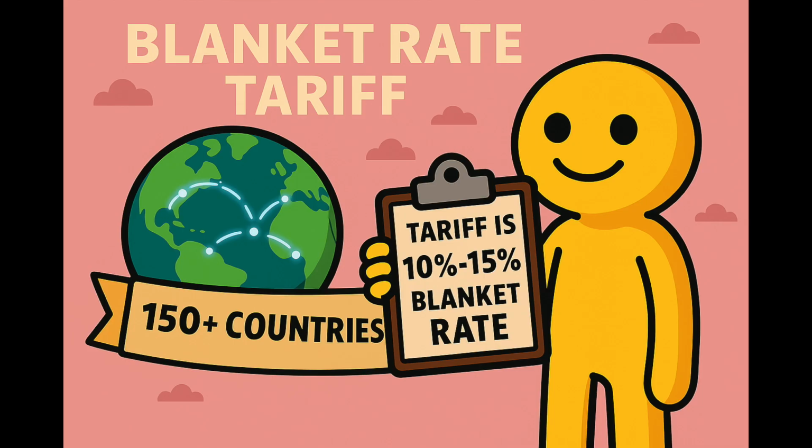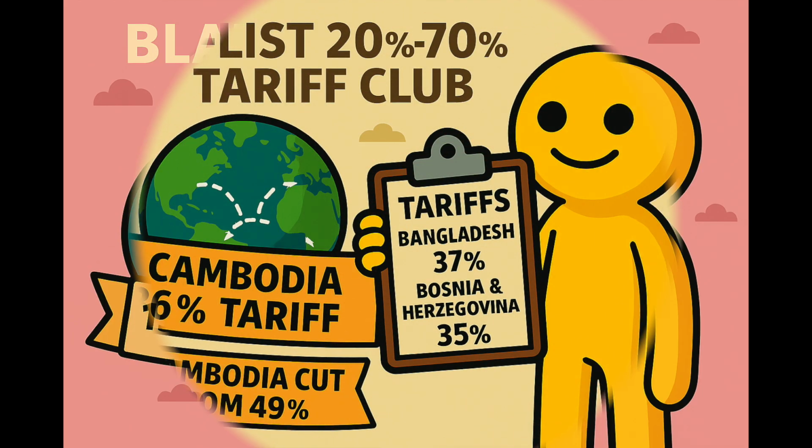Here's the kicker. Over 150 smaller countries are getting a flat 10 to 15% tariff. Letters officially went out. Staggering, right? India is likely escaping this, possibly thanks to a pending trade deal. Everyone else, bottom line, even small exporters pay.